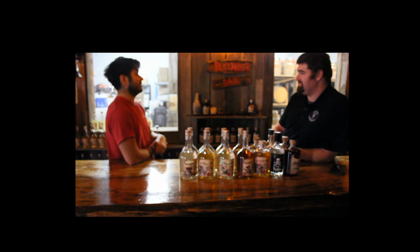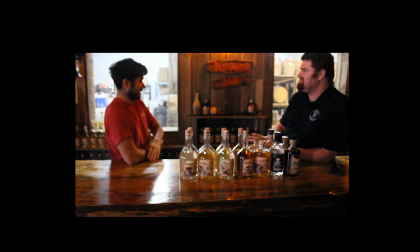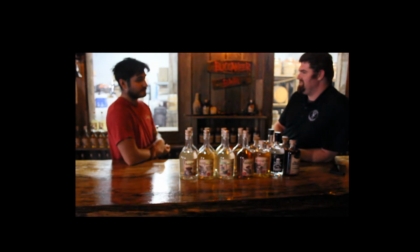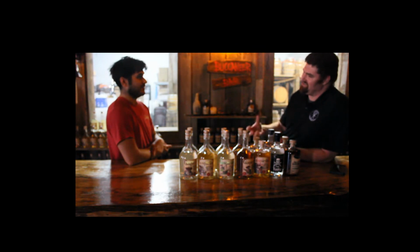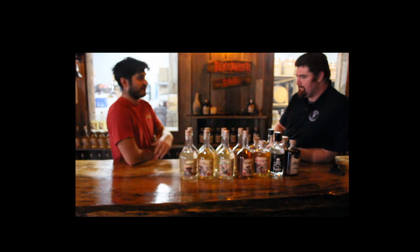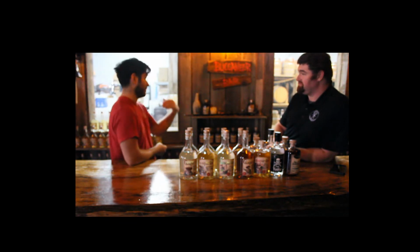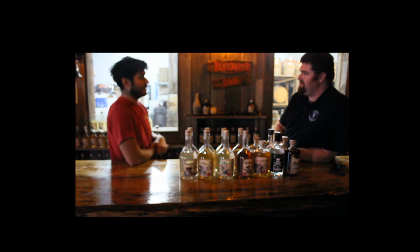We do a very, very liberal cut when it comes to the head. We don't want any of that acetone bleeding over into the finished product, so we're very diligent about that. So you're definitely getting rid of the head and then making sure the heart basically has all those characteristics that you want, right? Yes, correct. And you can definitely see that in the profile of the rum. It's very specific to the way that we run here and the way that we were able to develop the processes that we use now.